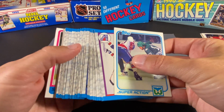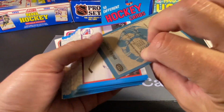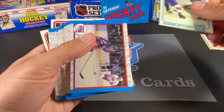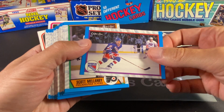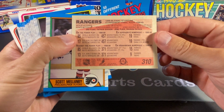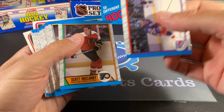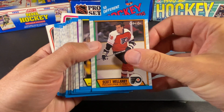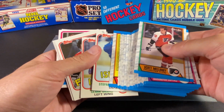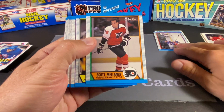And it looks like we have a ton of 89 cards here. All right, so we have an 81 super action card of Mike Rogers. And this is a Rangers team card, I guess, a Rangers leader card. And yes, it looks like they're all 89 cards here. We got a Clark Gillies from 91. We got a couple Islanders hiding in there. All right, so we'll go through all our 89s first, which I think is what all these are here.